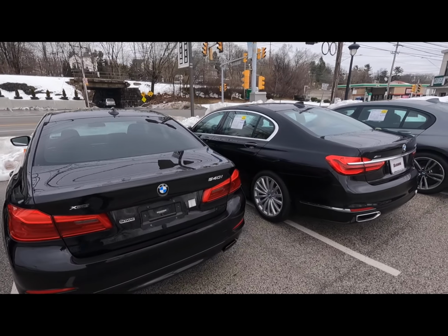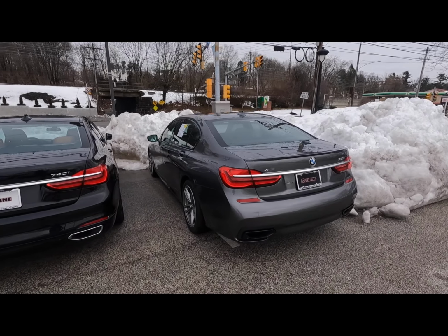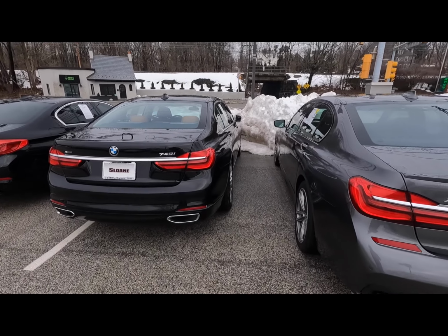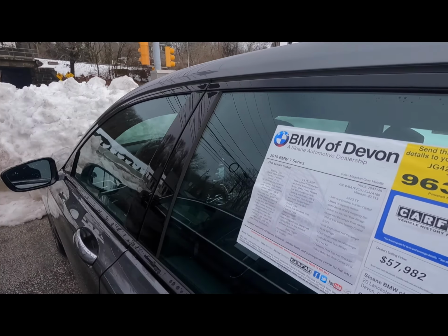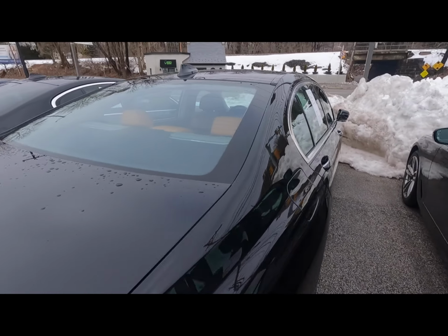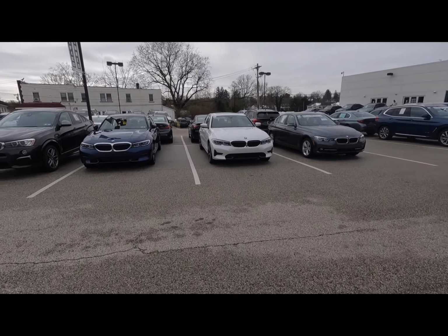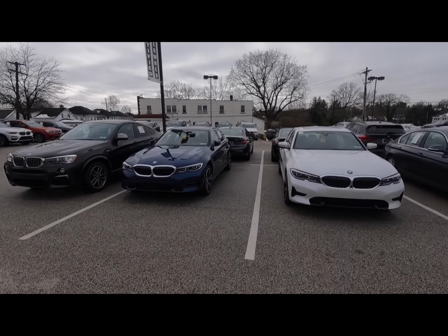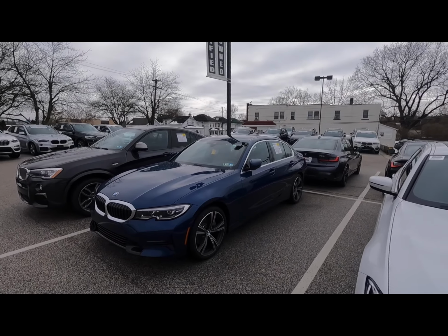And a 540, 740, and a 750. All xDrives. So we are in the Northeast part of the country, I should say, outside of Philadelphia, where we get our fair share of weather. And I know this particular week there's cold snaps all over the country where folks down south are getting a lot of weather and dealing with it. So that xDrive really comes in handy.